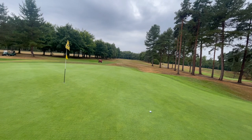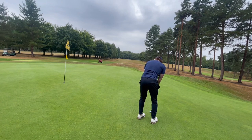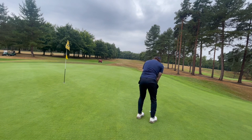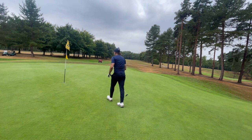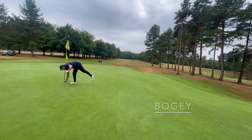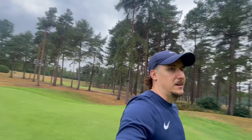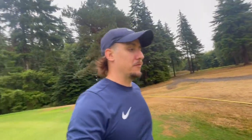Another really tough putt here. Probably going to end up three putting. I don't know how far. So far away. Tapped it. It's just that hill which runs off a bit. Go on, bogey. Oh, I'll take that, it's such a hard green. Oh yeah, we out here. We playing golf. We sending balls. We putting balls. And we're having fun.